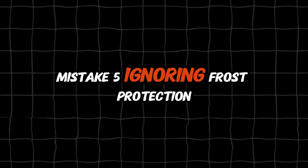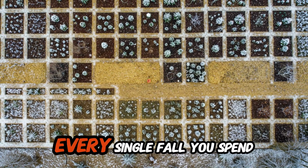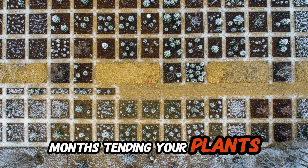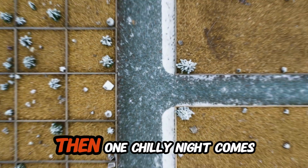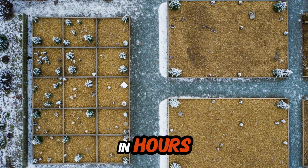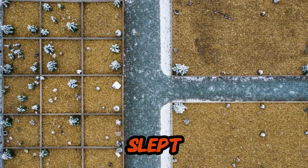Mistake 5. Ignoring frost protection. This is the mistake that breaks the hearts of gardeners every single fall. You spend months tending your plants. They look strong. They're still producing. Then one chilly night comes and frost wipes them out in hours. It's like nature pulled a trick on you while you slept.